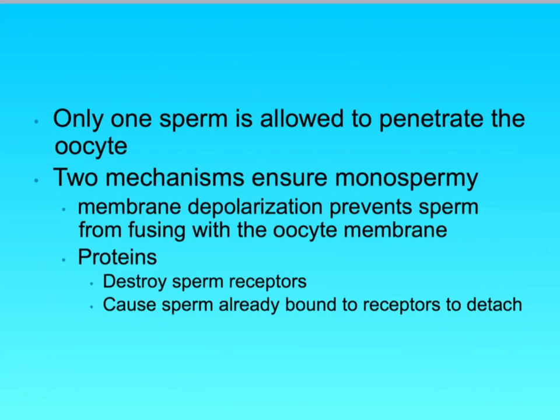There are two mechanisms, though, that ensure monospermy. One of them is that as soon as the sperm penetrates, the membrane depolarizes, and this prevents any other sperm from being able to get in. And there are also proteins which destroy the sperm receptors on the egg, so again, no more sperm can get in, and they cause sperm already bound to it to detach.